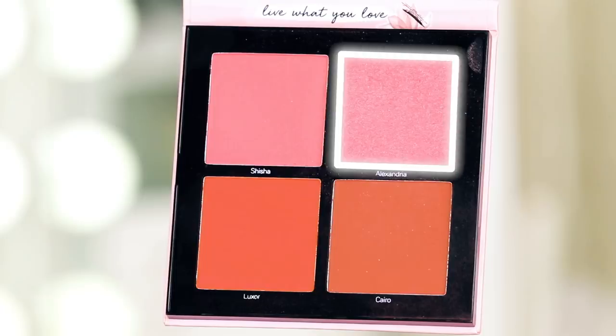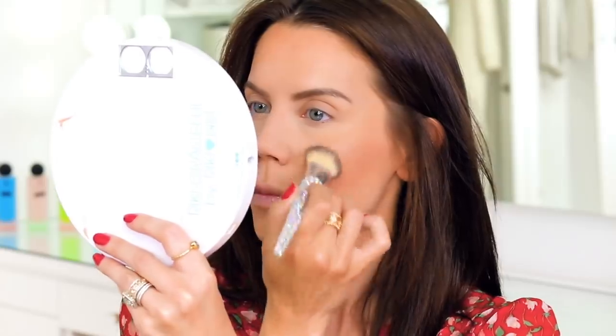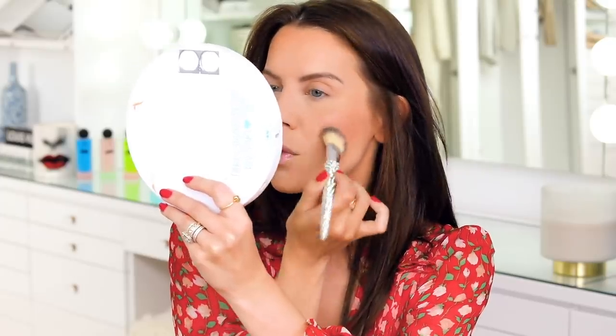All right, now I'm gonna go into the shade Alexandria and just grab a little bit on a smaller brush, and I'm gonna go ahead and start lightly stamping more toward the center of my face. I feel like it gives you a more lifted, round, not overly sculpted, not overly serious kind of a look to the skin.